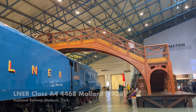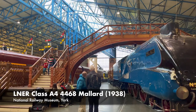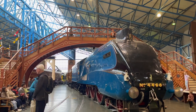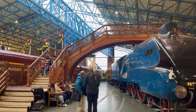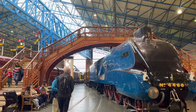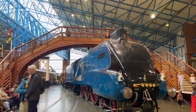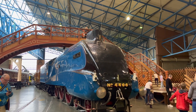The Mallard is one of the most famous steam locomotives in history. It's a member of the LNER, London and North Eastern Railway, A4 class of locomotives, designed by Sir Nigel Gresley. Mallard 4468 set the world speed record for steam locomotives on July 3, 1938, hitting 203 kilometers per hour. This record-breaking feat took place near Grantham, England, and it remains a significant achievement in the history of rail transportation.